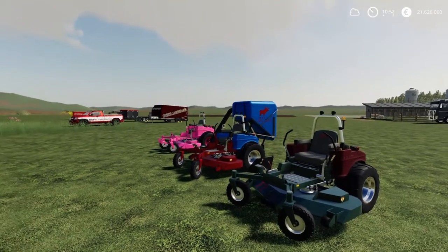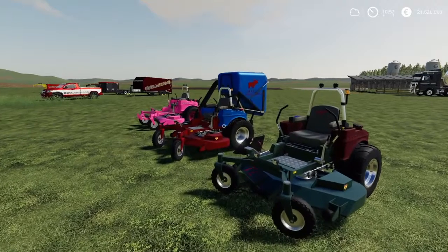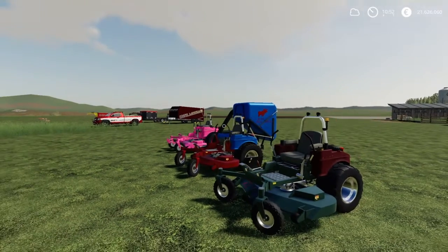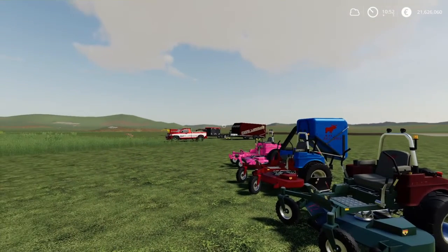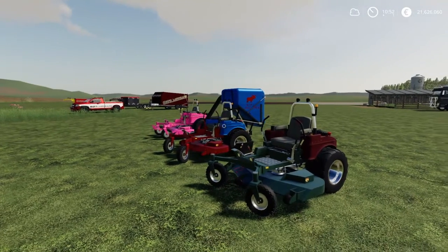Now this one is a really big pack. This is called the Jack Moose Mov-it pack. The manufacturer is A2 Square Studios. The authors are Posnako and Dutch Modding. The whole package with the mowers and the trailers will require 16.05 megabytes.